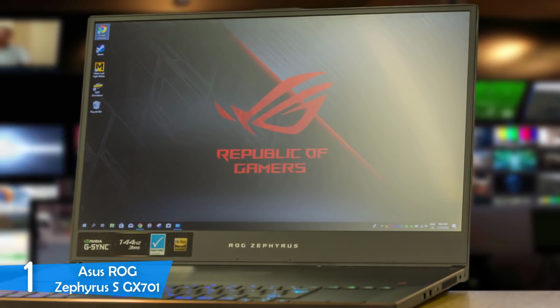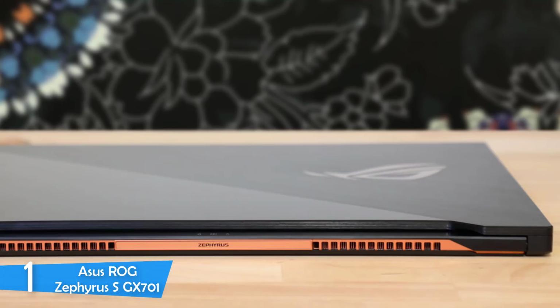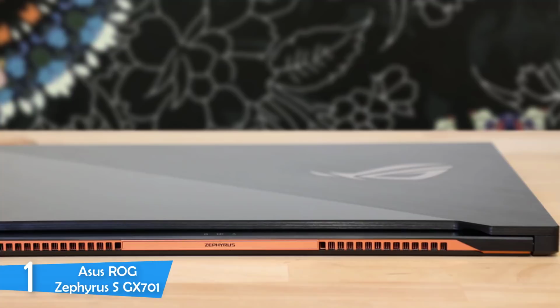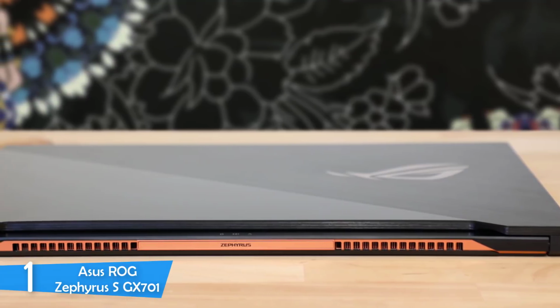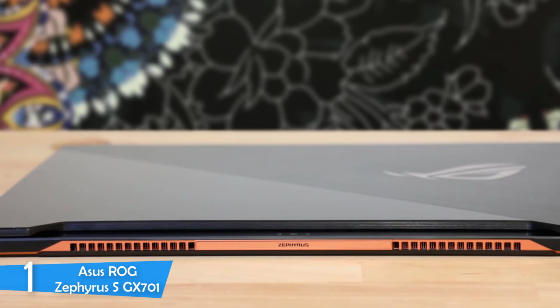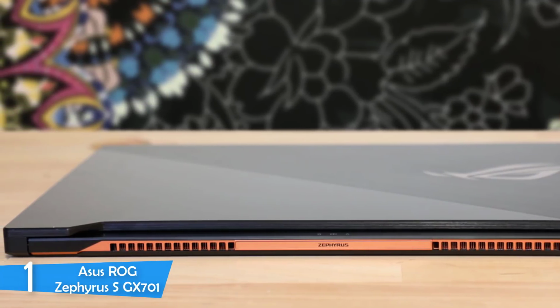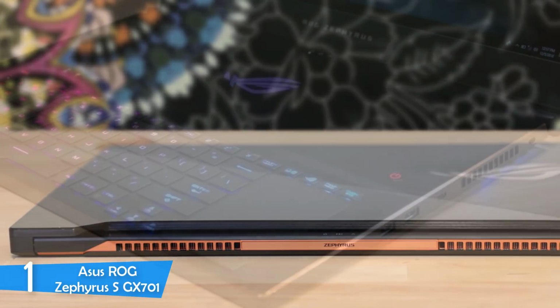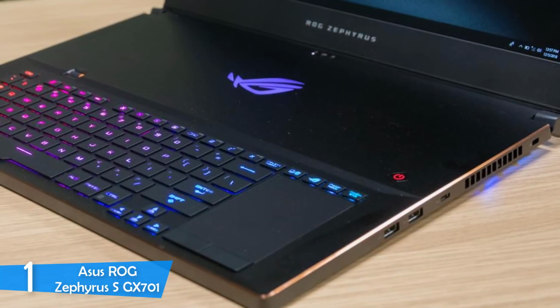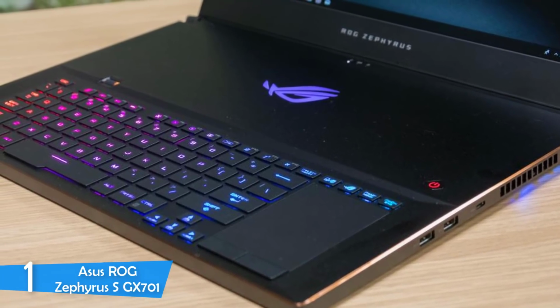The GX701 has a 17.3-inch G-Sync display with a refresh rate of 144Hz with 1080p resolution that's absolutely perfect for gaming. Asus has wisely chosen higher refresh rates rather than resolution, suiting it perfectly for gamers' needs. However, the image on the laptop also looks amazing with high contrast and vibrant colors, reproducing 74% of the Adobe RGB color gamut, which is the best of its class.